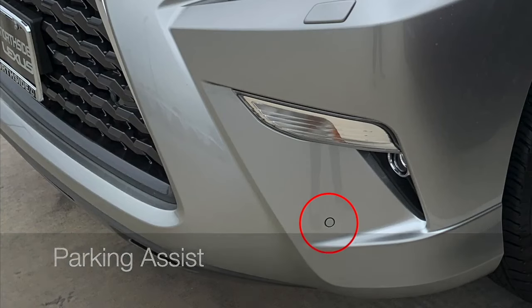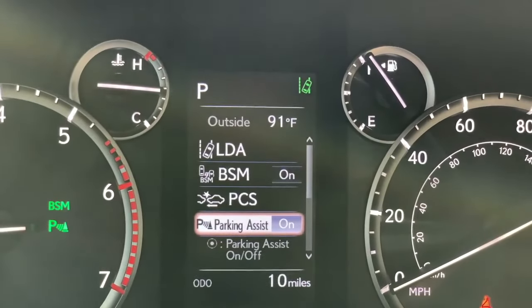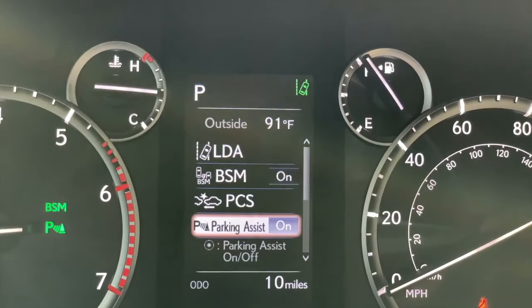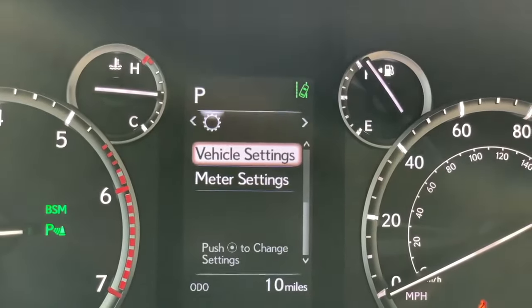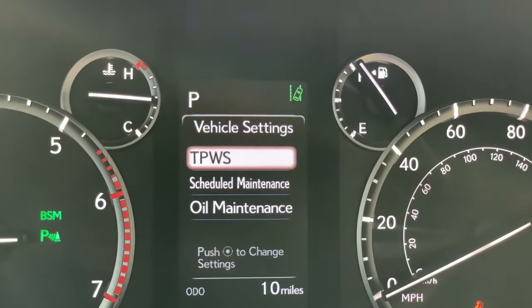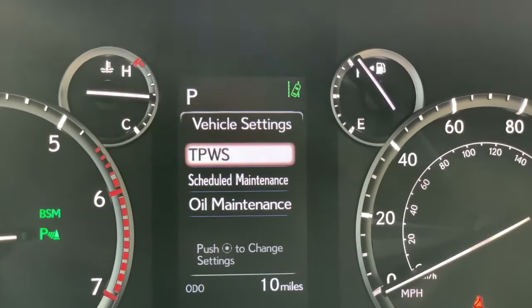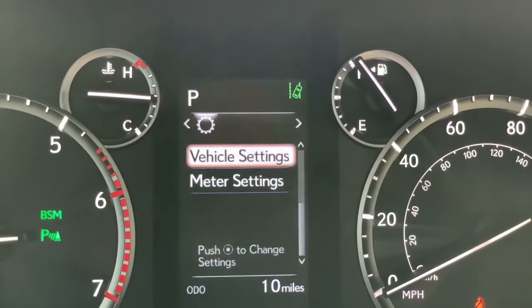Those are the sensors on the front and back bumper that activate when you get too close to something, generally at about 3 feet away. Vehicle settings. This is typically where a technician would come in and make adjustments after a service.